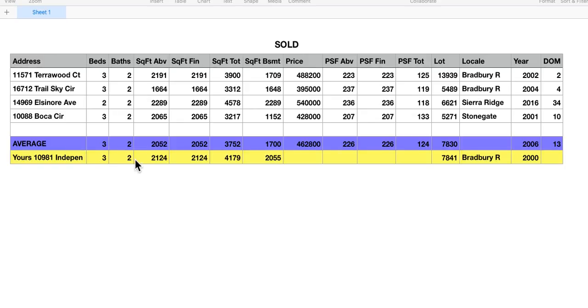Yours is 3 bedrooms, 2 baths, as far as public record says, and these, on average, are 3 bedrooms, 2 baths. Yours is less than 100 square feet larger, about 70 square feet larger than the average of these 4. It's the same as far as the finish, because all of these have unfinished basements. And the square footage of the basement, yours has about a 250 square foot larger basement.